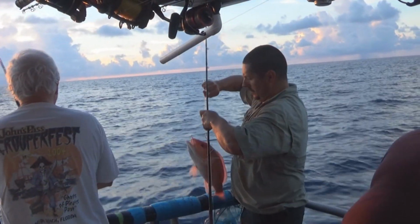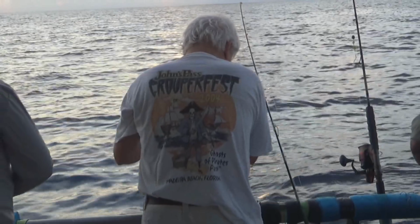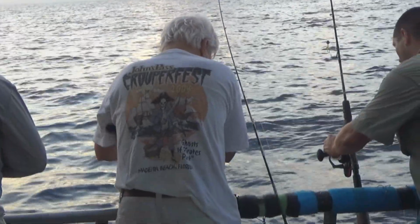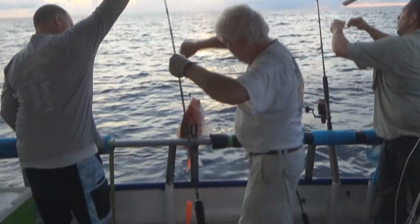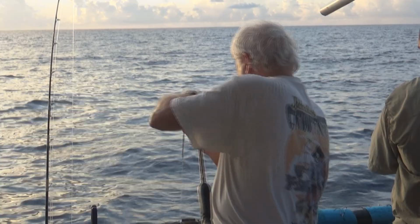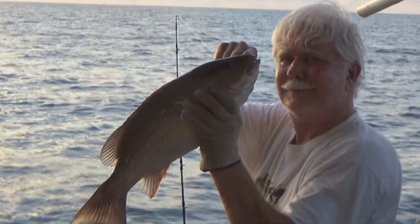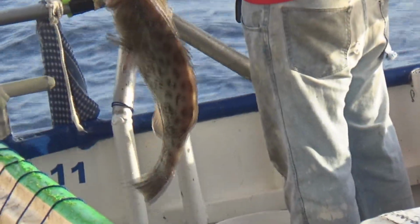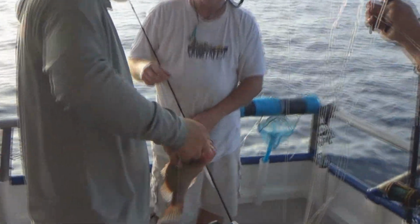Maybe one is too small. Yeah, I got two up here. Snapper. Ooh, what a snapper. What a snapper. I'm going to keep trying. I'm going to get one. I'm going to get a bite.